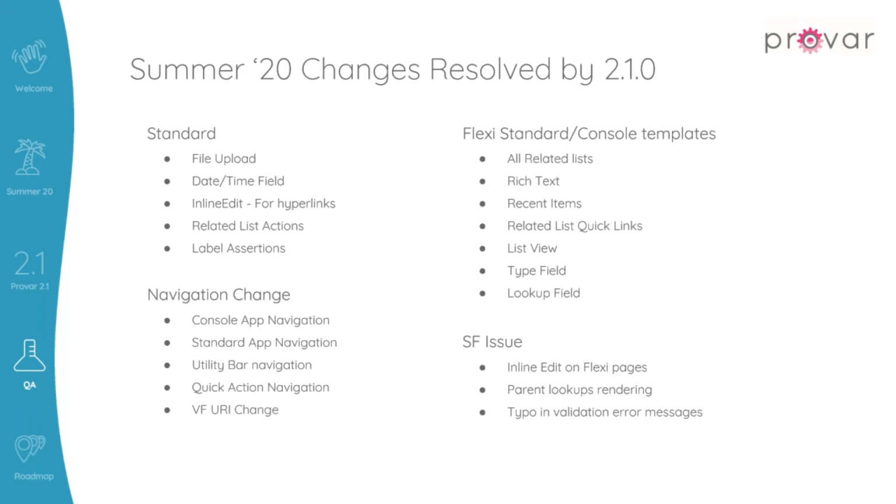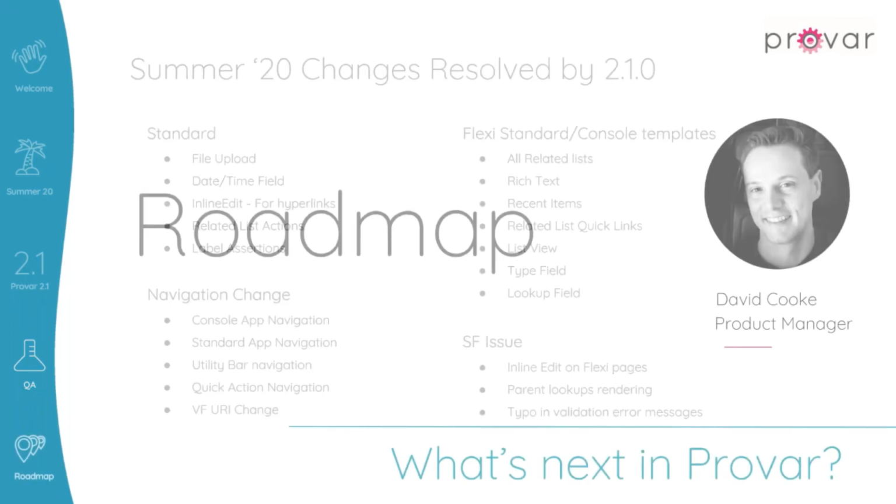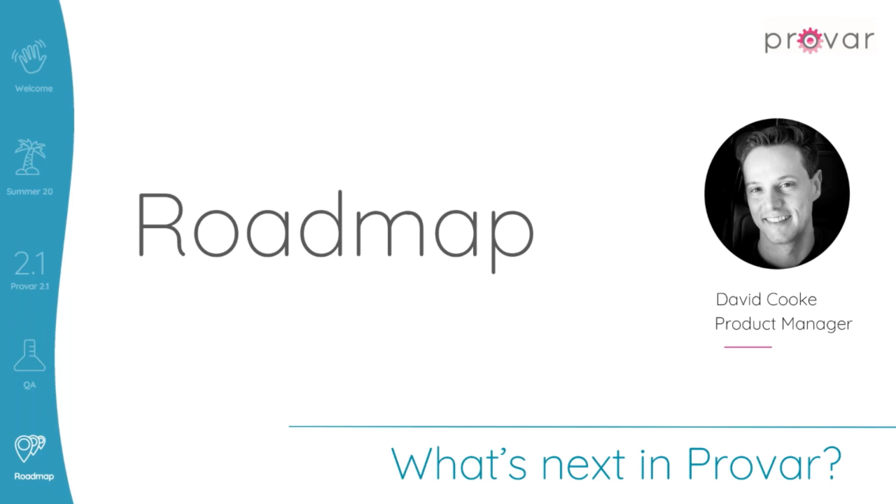The reason for showing the slide is to tell you that if you are using any custom locator or custom implementation around these, you may have to revisit your locator. But if you are using Provar standard implementation and have upgraded to 2.1.0, then your script should work fine. So that's all from my side. Over to David for our product roadmap.